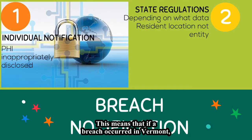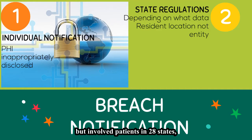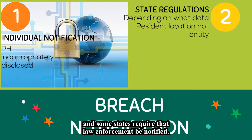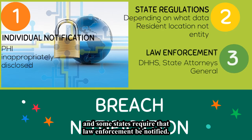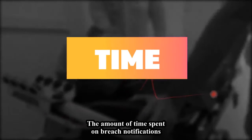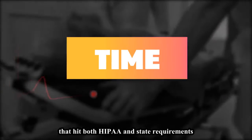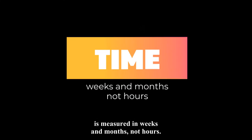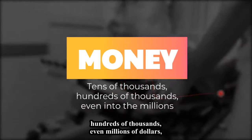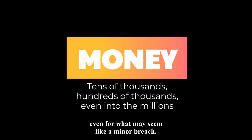This means that if a breach occurred in Vermont, but involved patients in 28 states, we would have to comply with 28 different state laws, and some states require that law enforcement be notified. The amount of time spent on breach notifications that hit both HIPAA and state requirements is measured in weeks and months, not hours. The cost can easily hit tens, hundreds of thousands, even millions of dollars, even for what may seem like a minor breach.